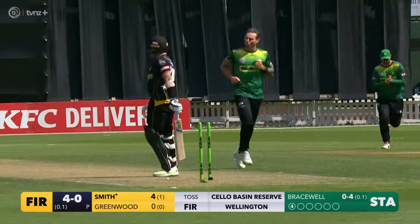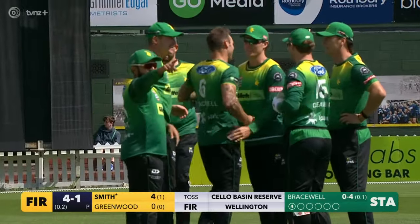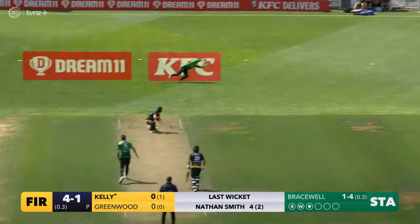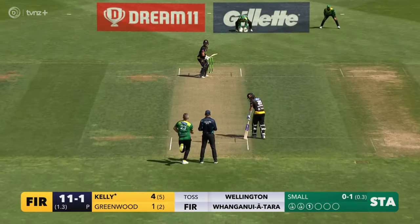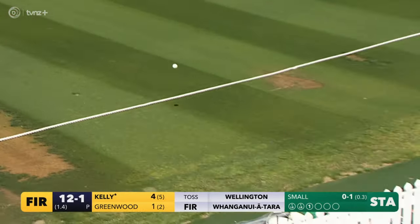Well, it's the second ball. And the reaction from Doug Bracewell says it all. That is a ball and a half as off stump goes cartwheeling out of the ground. Edged away, and that'll race away for four. Too much. Not just still there, but still there and striking boundaries.